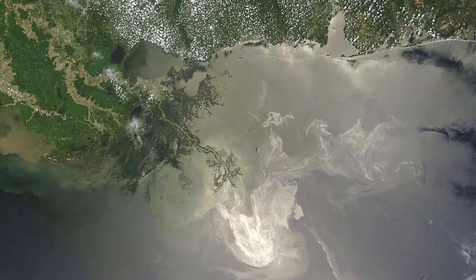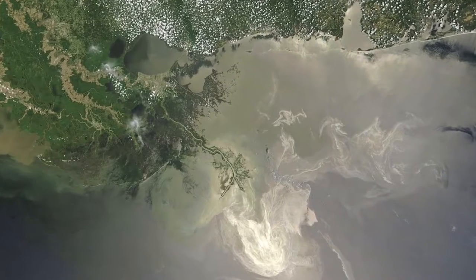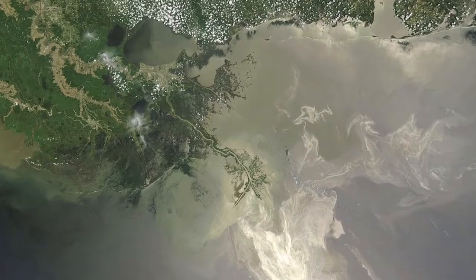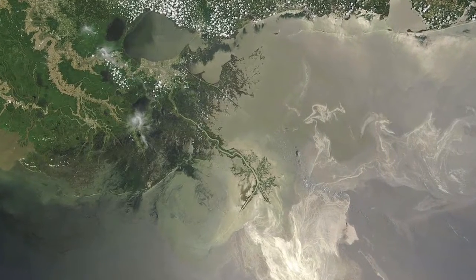If you look at a time sequence of the oil moving around in the Gulf of Mexico, essentially there's a halo around the delta where the water coming out of the mouth of the river and the diversions that are along the river really had very little oil that moved in close to it.